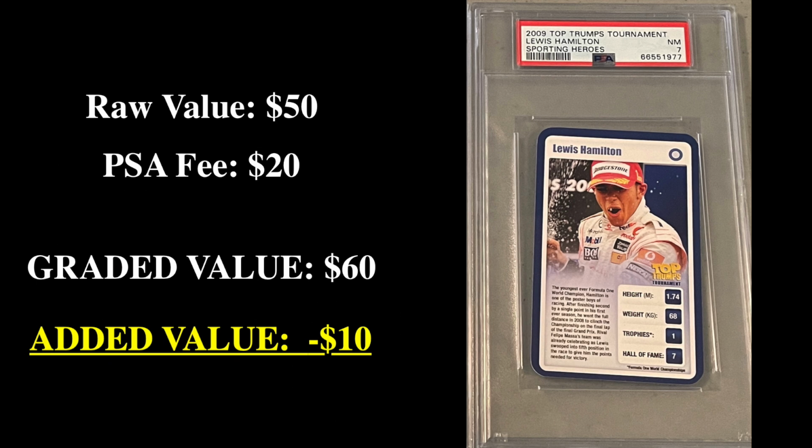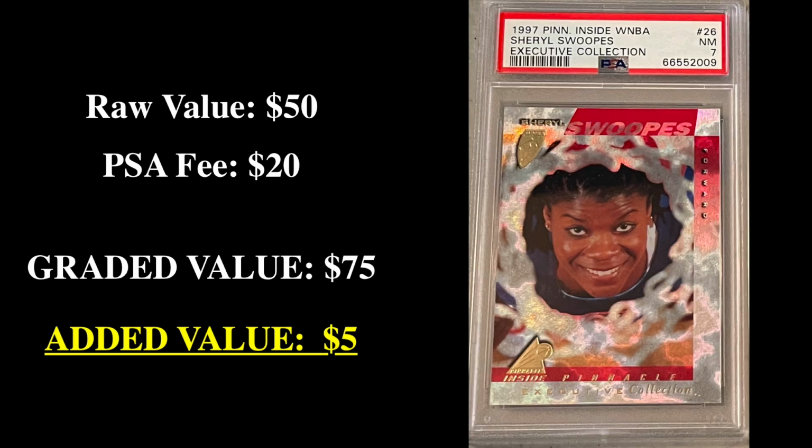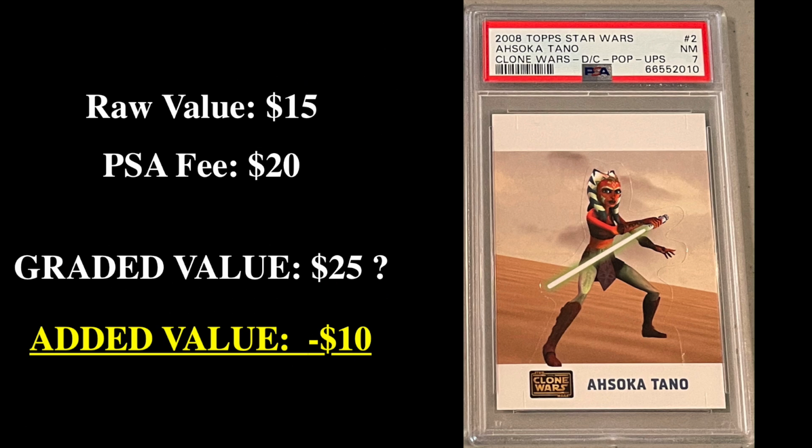I'm surprised this card doesn't sell for more. His 2006 Futera card sells for like 10 grand in a PSA 8. I don't know why. This is his second card, as far as I understand. I don't know why it's so much ridiculously cheaper, but yeah, $10 loss on the Lewis Hamilton. The Sheryl Swoopes, about a break even, and the Ahsoka Tano, a slight loss.